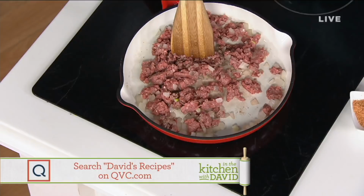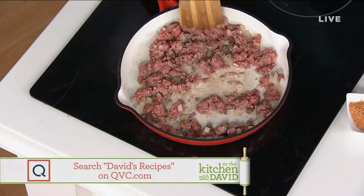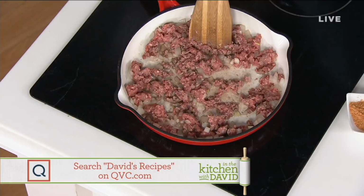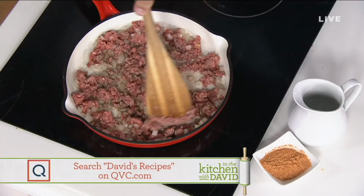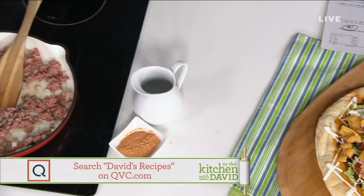But before we get to the pizza part, we've got to work on the filling. So we're browning off some ground beef and onion. And then we're going to pour off the excess rendered fat. Then we're going to add in a little water and taco seasoning. That's your supermarket shortcut along with the store-bought pizza dough. And then we're going to use a cheese sauce from a jar, another supermarket shortcut. Then we're going to top it with the ground beef, the lettuce, the tomato, some corn chips, and drizzle a little ranch dressing on there.